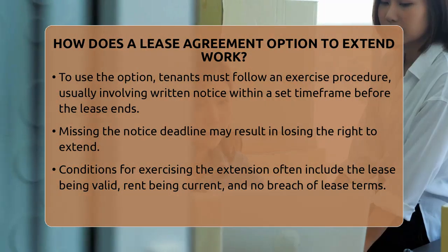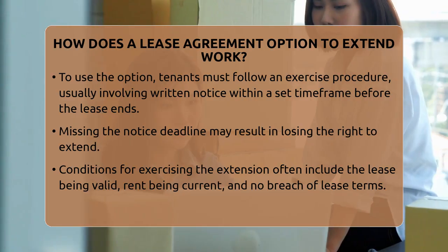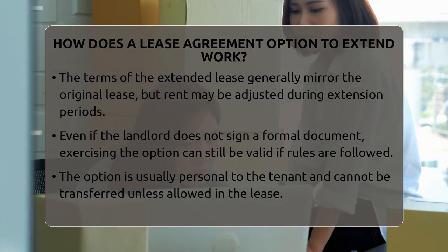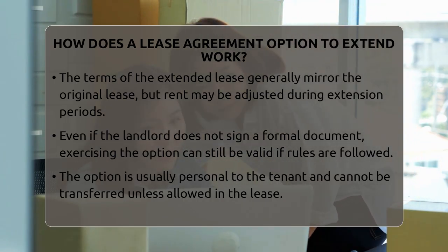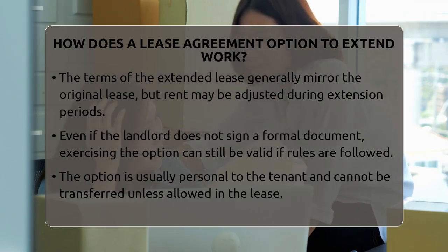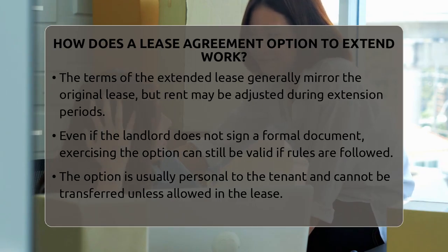When it comes to the terms of the extended lease, they are usually the same as the original lease. But sometimes, rent can be adjusted during the extension period. The rent might stay the same, be renegotiated, or be based on market rates or inflation indexes. This helps both parties plan ahead with clarity.